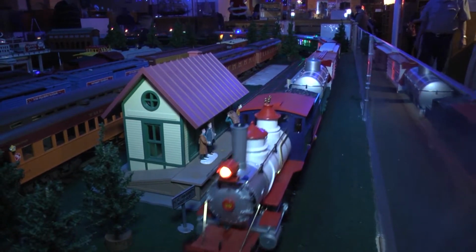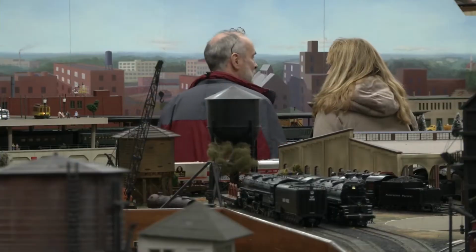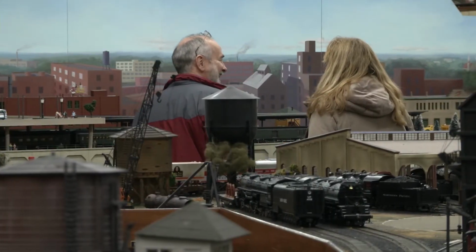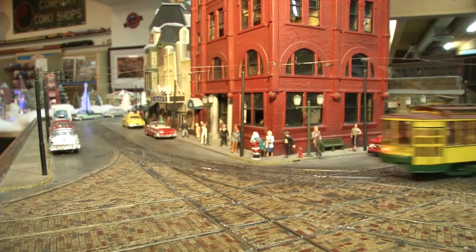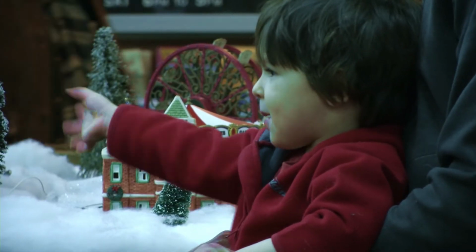All aboard for one of Minnesota's most unique destinations. Well, you don't have to be a kid to love model trains, but if you make a stop at this most magical of St. Paul places, you'll feel like a kid all over again.